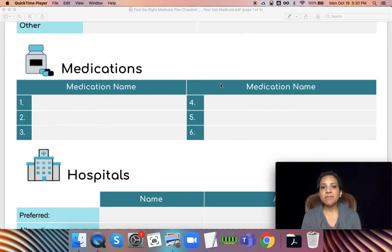Here, you want to write down medications that you rely on a daily basis, and then maybe ones that you don't have to take as often, but if you get sick, if you have an episode, you cannot live without them. For my mom, she had COPD, and every time she got bad, she would have to go on prednisone. She hated it because it made her blow up like a balloon and gain a bunch of weight, but it got her to health the quickest.